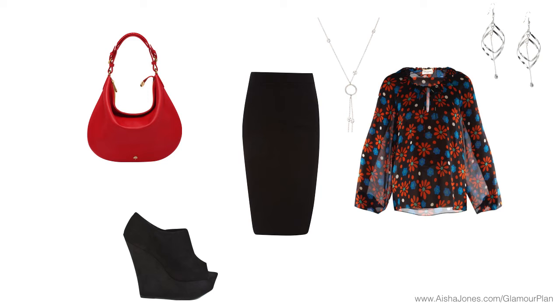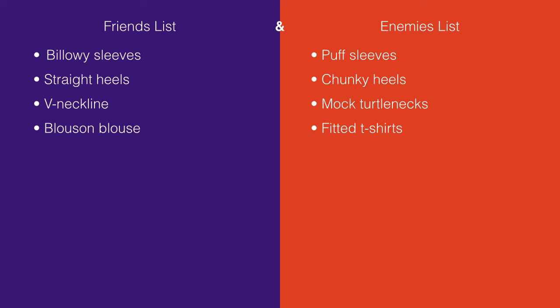So again, it's the blouson blouse. You can see how it's going to help cover up any situations that are happening underneath the blouse. It's not clinging to every little piece of you, so it shows every crevice or dimple, right?